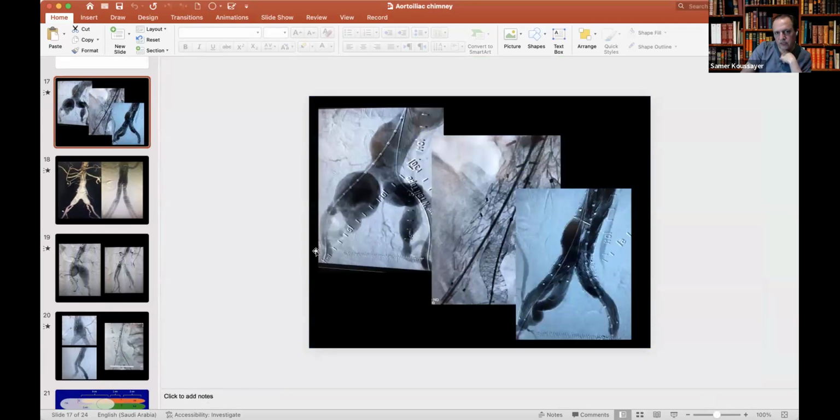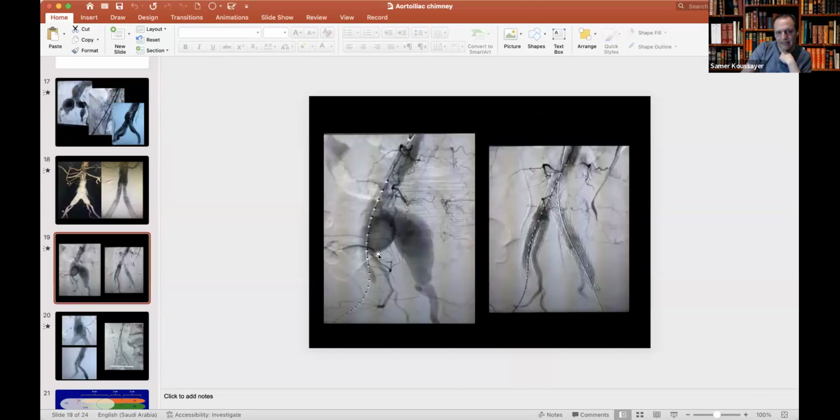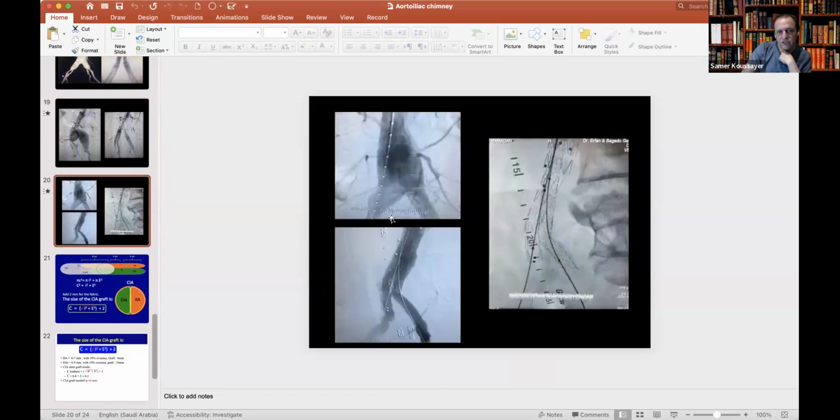I'll show a couple of cases we did, like this one. You see, they look beautiful here. You just put one here and one down. This is bilateral. We did 2 chimneys here. This is also a bilateral iliac aneurysm, and again, we did 2 chimneys. It looks very nice. Another patient here, aorta and iliac, and again, the same with the chimneys. You can see this is the self-expandable, this is the balloon expandable stent, and this is the main body of the stent.